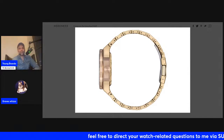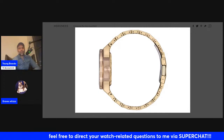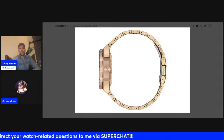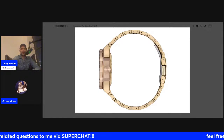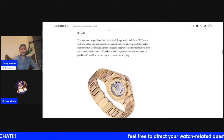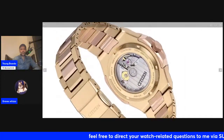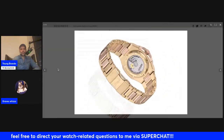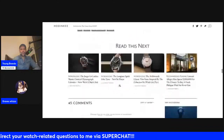Yeah, you also got a C2 case back on that, which you can see the finishing. It's a lot better than any run-of-the-mill Rolex, of course. What I'm more interested in is the deployment, the clasp right there. Is that a butterfly clasp, or is that just a really small standard clasp?